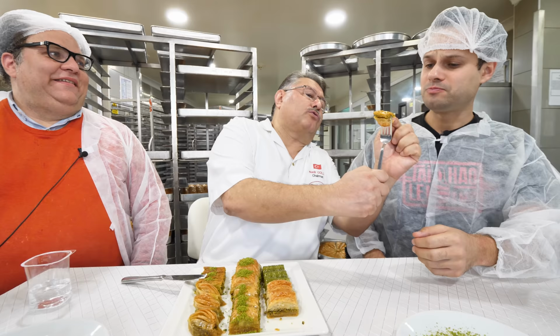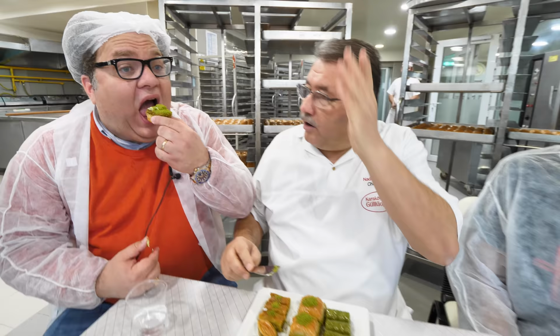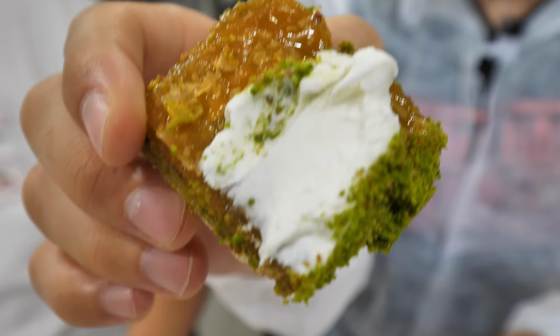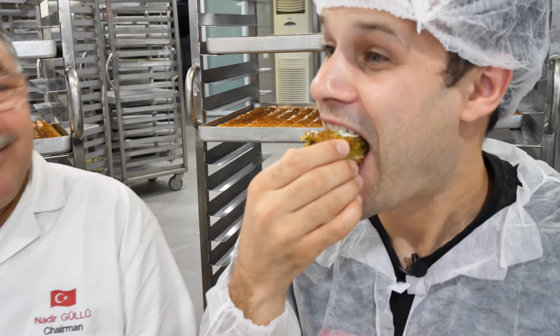40 layers. Wow, that is delicious. Bir dakika, finger. Mmm. Butter. One, two, very easy. Four, five. How's that? Look at that. It's so fluffy. Covered in milk cream.